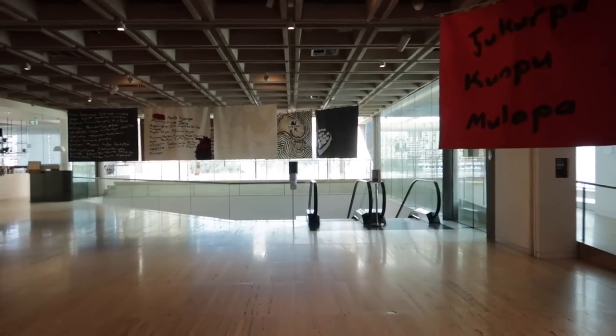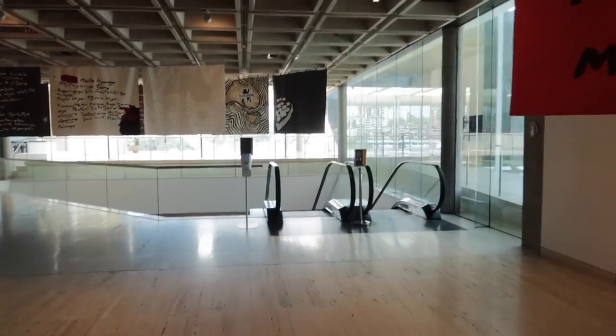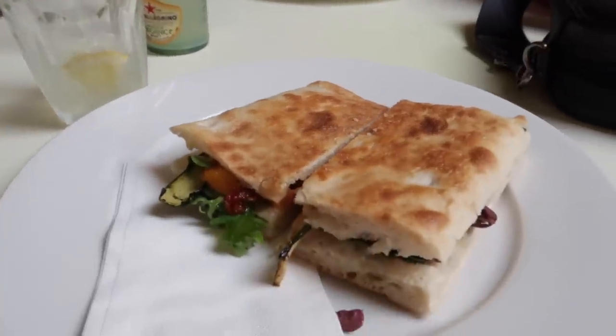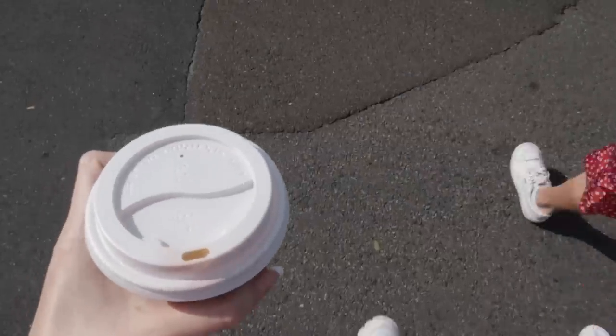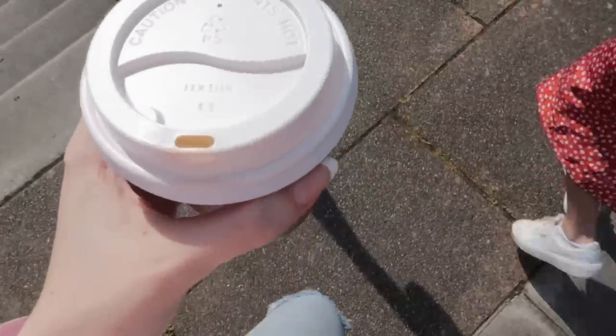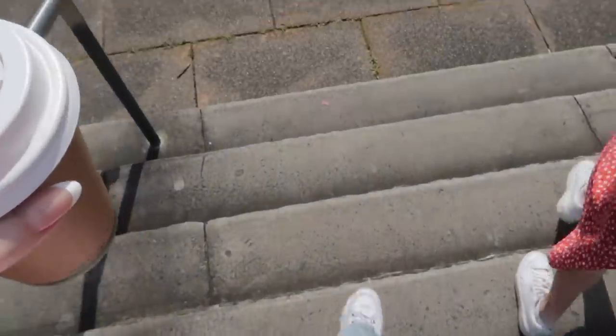We just arrived at the New South Wales Art Gallery. I'm gonna grab lunch and then check out the exhibitions and then we're gonna go to the Botanic Gardens. We had lunch. There weren't that many options at the gallery cafe, so we went somewhere else. And now we have a little coffee to walk around the Botanic Gardens with.